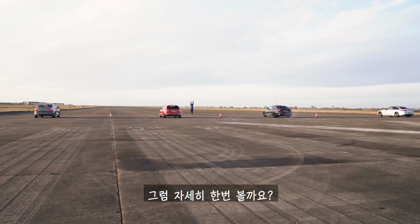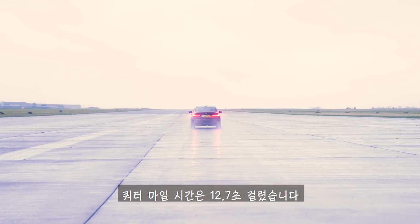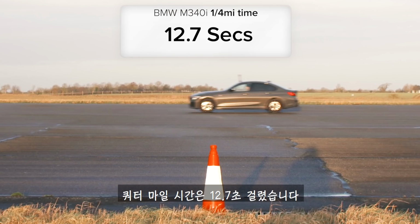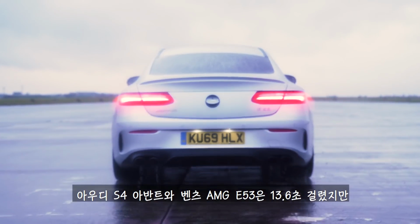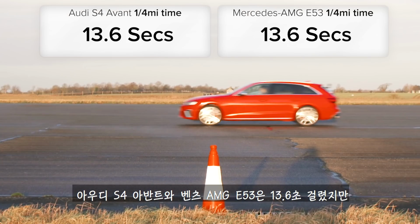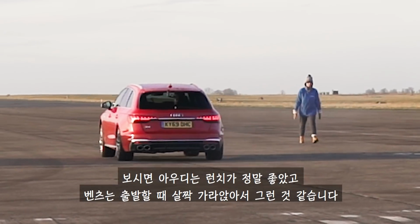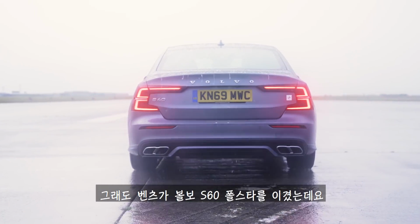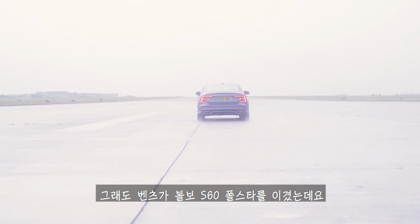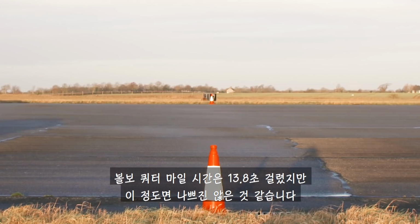So then, what exactly happened? Well, the M340i demolished the other cars, completing the standing quarter mile in 12.7 seconds. Meanwhile, the Audi S4 and Mercedes AMG E53 both took 13.6 seconds, though the Audi was ahead by a nose thanks to the fact it got a great launch, while the Mercedes appeared to bog down off the line. Still, the AMG managed to beat the Volvo S60 Polestar, which did the standing quarter mile in 13.8 seconds, which, to be fair, isn't a terrible time.